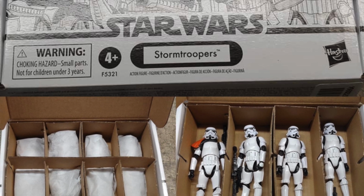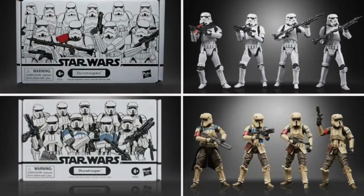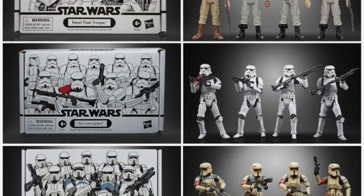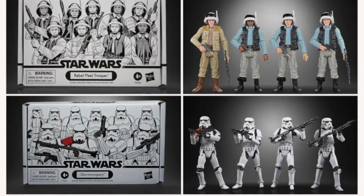And you will see when you have that scenario, the figures are in plastic baggies inside of the white box. This is because we've already committed, we've already bought it, kind of like the mail-away figures from the 80s. You don't need to be convinced by the packaging on shelf to make that purchase.